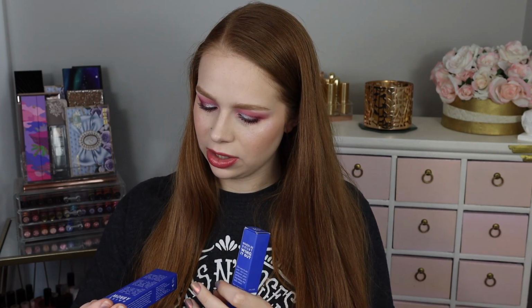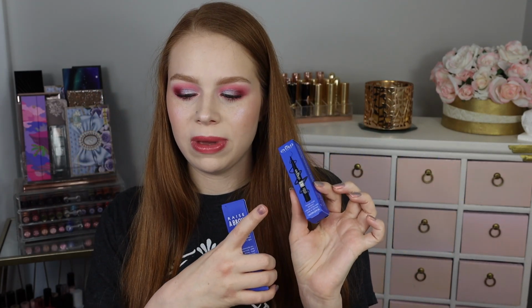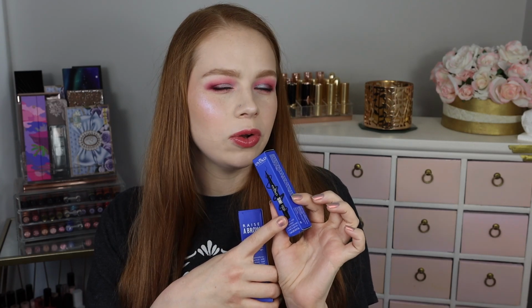I don't know what color that's going to be. It doesn't seem to have a color on it, but I would definitely give it a try if it's not too dark for me. And then there's also a travel size skinny liquid eyeliner. I actually just got a liquid eyeliner from the Hero line from Hindash. So I'm going to pass that along to my little sister, but I will try the brow gel once I open it to see what the color is.